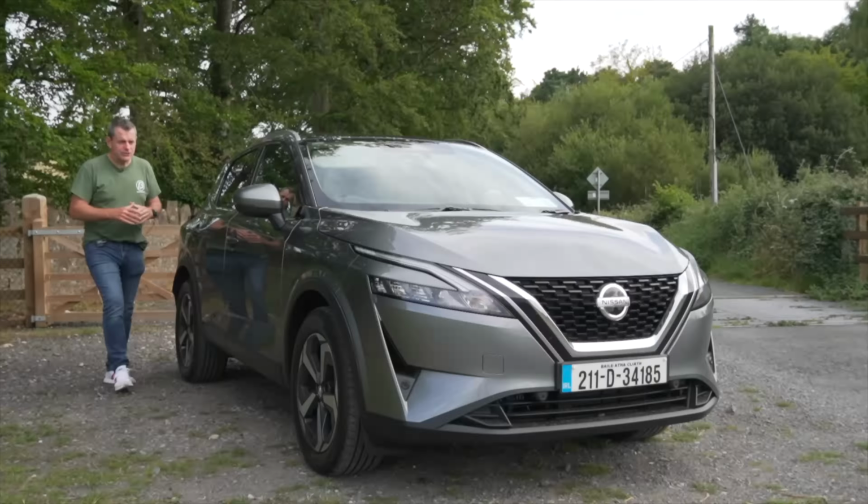Now, some of the doors open very wide. The front doors open to about 80 degrees, but the back ones open to near 90, like wide open. And let me show you why that's important. Mums and dads out there will know that getting the kids into the child seat is always an issue, but here I can nearly turn all the way into the car to get at that child seat. But even if you have no kids, you just want to put people in, it's so comfy with the door open so wide, it's so easy to get in.